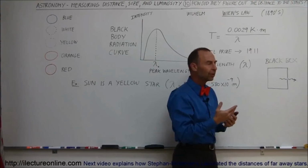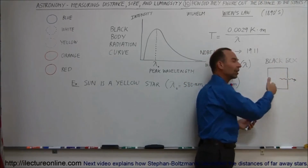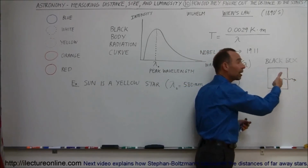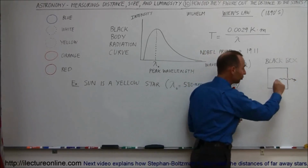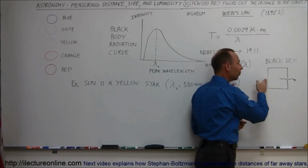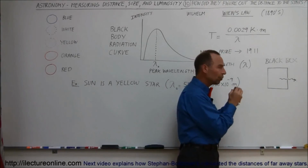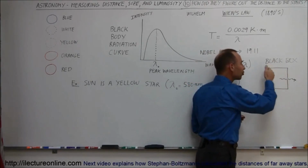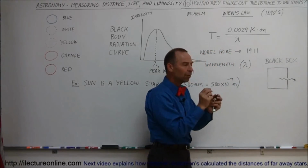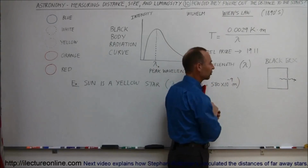And the reason for that is because the radiation coming from the box is simply a result of the temperature of the inside of the box, not as a result of any light reflected that might have entered the box from the outside, because the hole is so small that by the time the light scatters around, almost none of it makes it back out, and therefore you don't see any light coming out, just the radiation coming out from the temperature of the inside of the box. And Wien was able to make a relationship between the wavelength of that radiation and the temperature of the box.